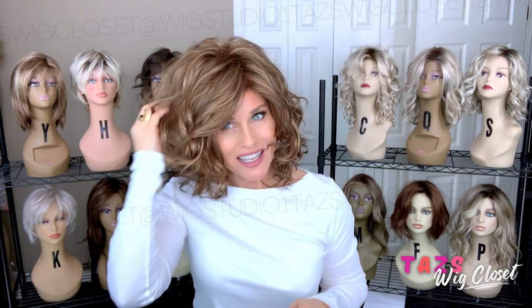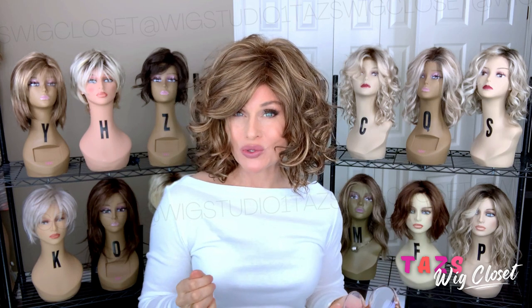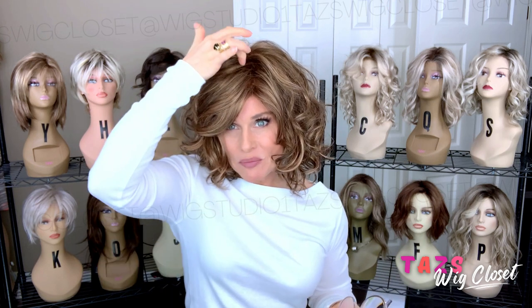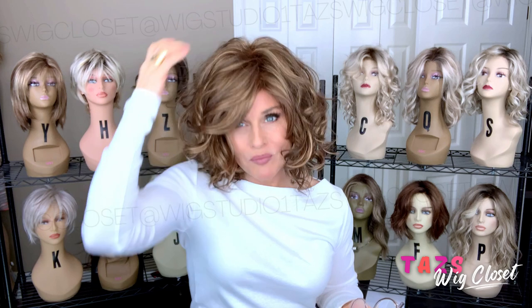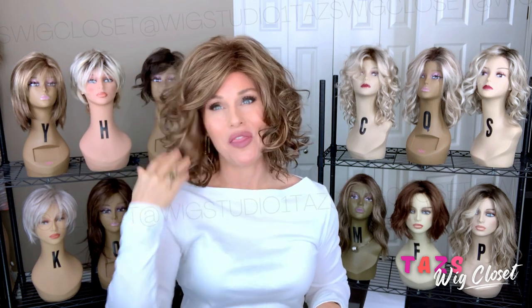Back to Kylie in the color Camel Brown. This one does seem to have a little more volume, and I think it's because the curl kind of starts to tousle up a little closer to the crown. Plus, there seems to be a little more contour in the way the fibers are spliced in on the top, giving it a little bit of more height on top compared to the other one.